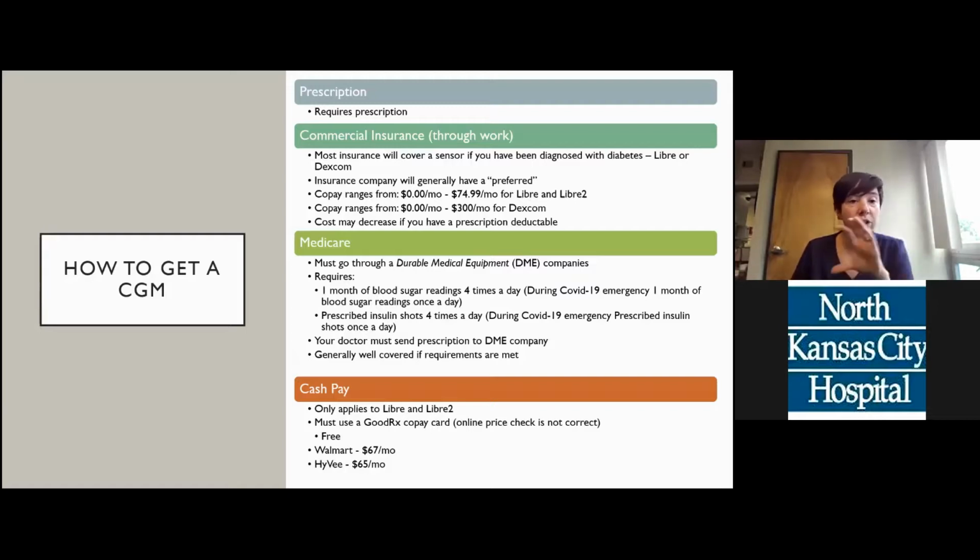Once that COVID emergency period goes away, which we don't know when that's ending, then you will have to write down your numbers for 1 month, 4 times a day, and you need to be prescribed insulin 4 times a day. Your doctor then sends a prescription to your DME company. So what you do is you call Medicare and you say, hey, what DME company should I use? What do you prefer? And they'll tell you the name of one. Edge Park is one that's commonly used in this area, Edge Park Durable Medical Equipment Company. Generally, the copay on these is pretty small if those requirements are met.